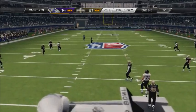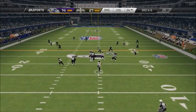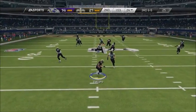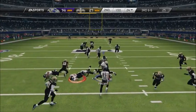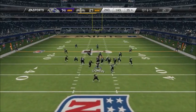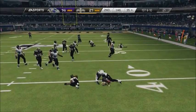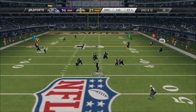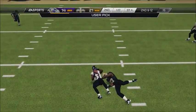Going across the middle, under fire on that throw. Flacco's got it in the gun. Kenny Vaccaro in on the interception. He's brought down. Well, I have to say, that's just a tip. They'll go ground. He's going to be swallowed up. Second and 12. That ball has been picked off.